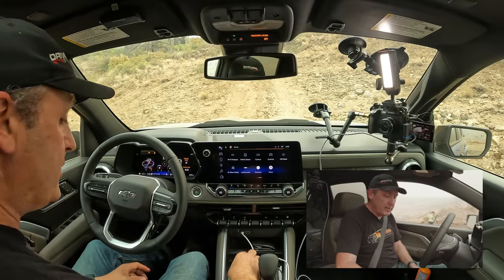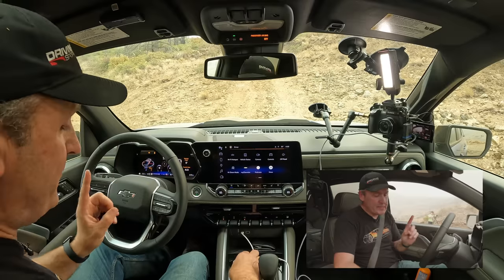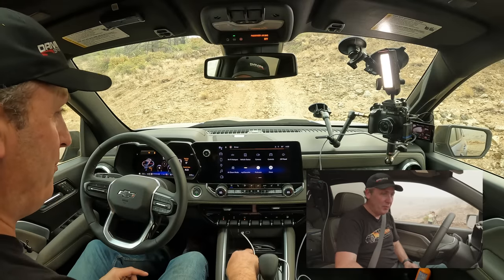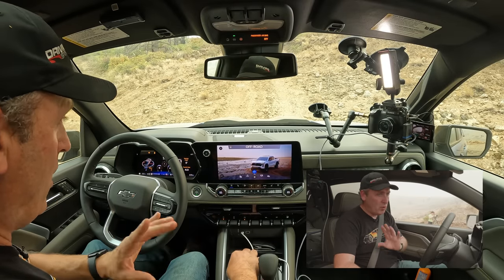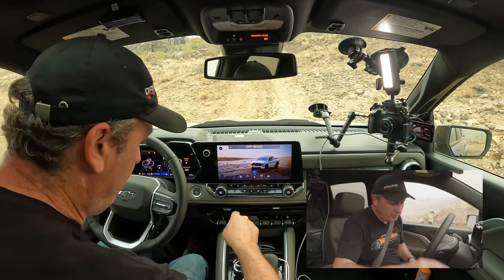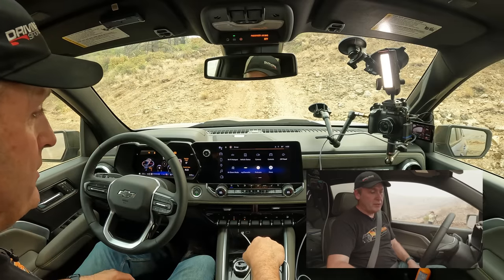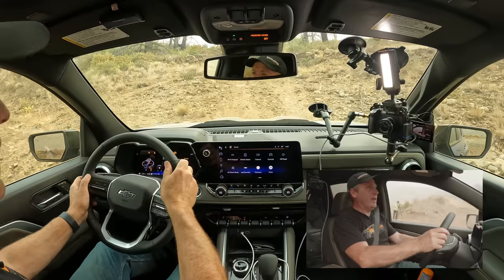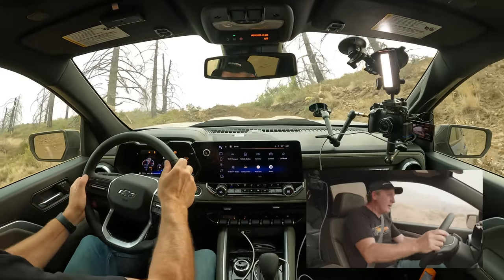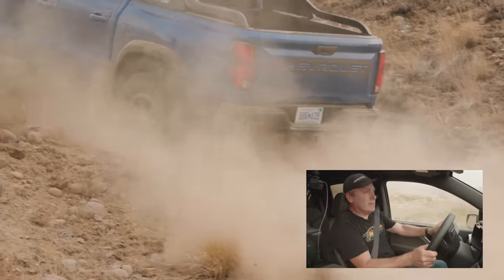However, this climb does require something a little bit less finesse, a little bit more brute strength. So we're not gonna go full on Baja, but we are gonna go off-road. I'm going to keep it in four low. I'm locking the back and I'm locking the front as well, so we have the best opportunity for success here. So let's go ahead and climb up it. And we should have some pretty good success here with everything locked.